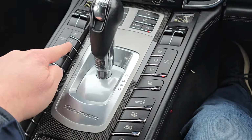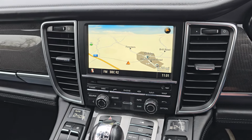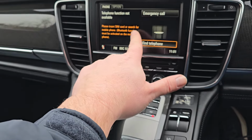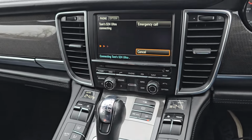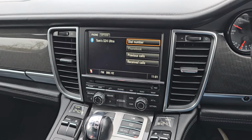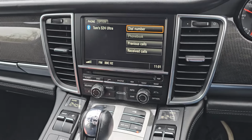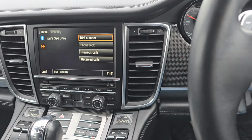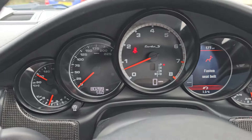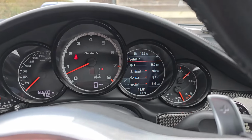It's got this excellent sat-nav system, which I don't think it's hooked up to my phone yet. Let's hook it up to my phone, because it will do music streaming via Bluetooth. It's got radio, CD player, all the normal stuff you would expect. See the exact mileage there. Don't really expect that to change much. It's telling me to put my seatbelt on.